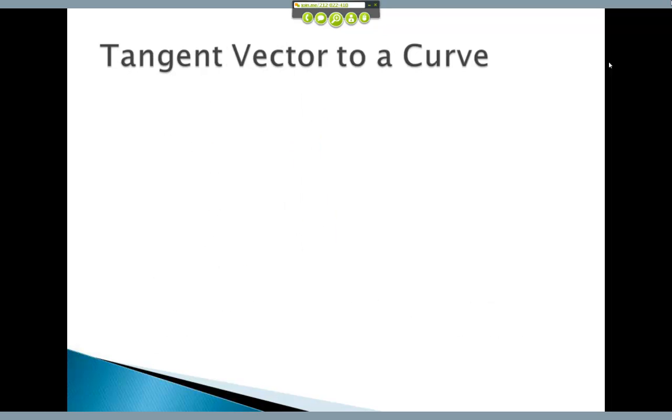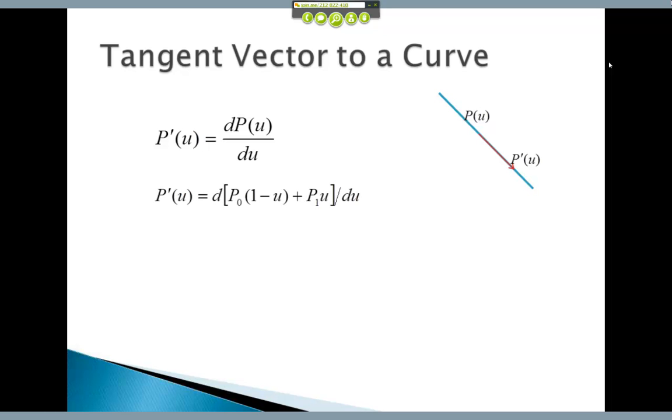Okay, how do we get a tangent vector to a curve? How do we do that? Well, in normal mathematics, we take the derivative of the curve with respect to the parameter. Okay? So if we do that and we have some curve, let's call it P(U) as our example here. What we want to do is take kind of the instantaneous change in the slope, and it's a three-dimensional slope that we're doing. Okay, for a line, if the line were just P(U), it's going to be what? It's going to be the slope of the line. Okay. So here's our equation. Again, we take the derivative of that with respect to U, and we end up with minus P0 plus P1.